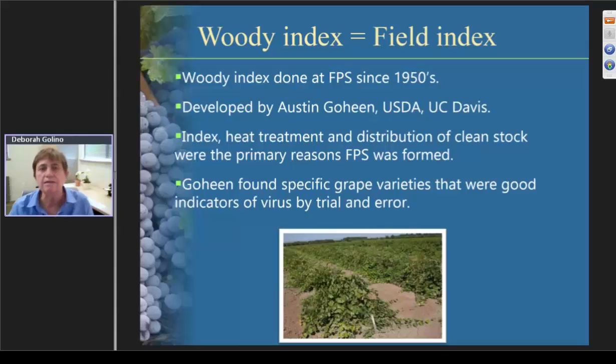Here's what I think. I think the woody index, the field index that we've performed at FPS since the 1950s, was picking up red blotch as well as the leaf roll viruses. And a good example of that would be the Zinfandel selection that went to Switzerland. It was sent to Switzerland as a leaf roll positive sample for a virus collection in the 1980s, before we even had laboratory tests for the leaf roll viruses. The reason it was sent is it was positive on the woody index for Cabernet Franc.